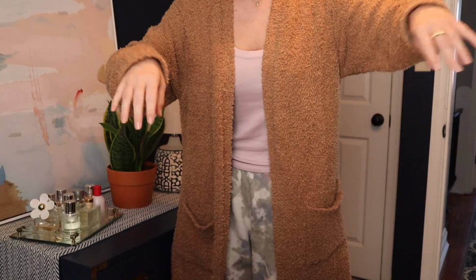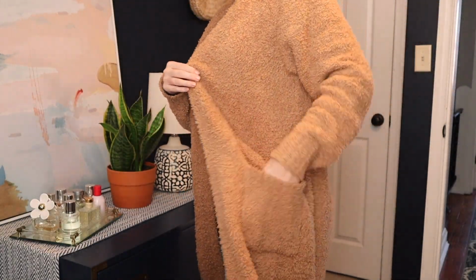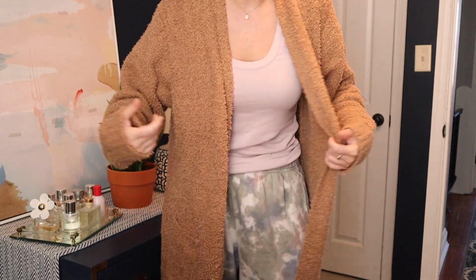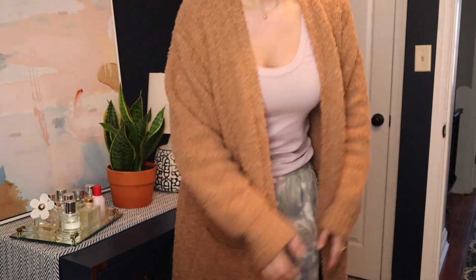So I'm gonna try to show it to you now. So this is the robe. As I said, those big pockets. You know, it's just big and baggy. I'm not wearing it tied right now, but there she is. So that piece was a little bit of an investment, but I have found myself reaching for it quite often, and we are getting into cold weather, so I think this is gonna be nice.